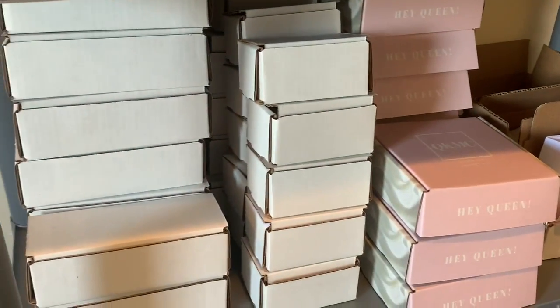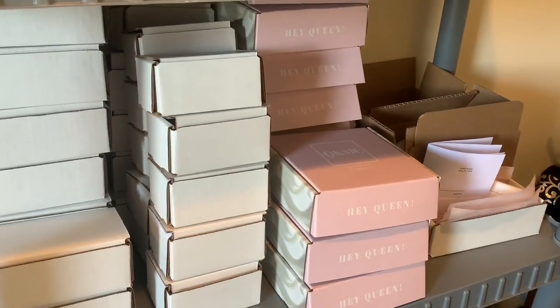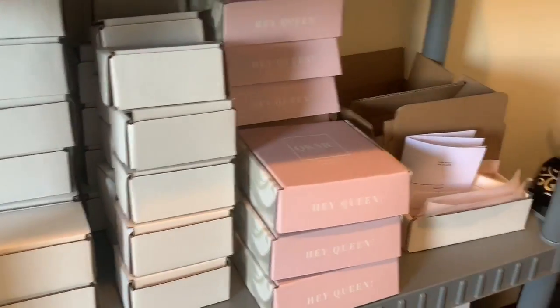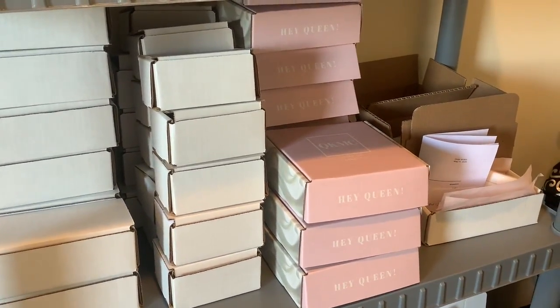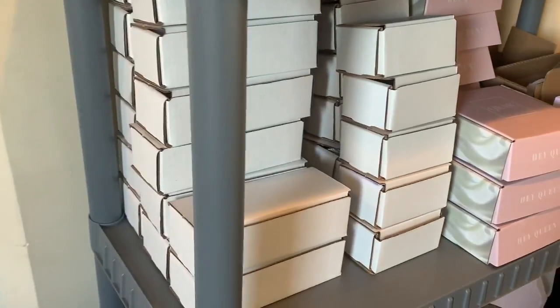So the second shelf, these are all packed orders for Queen Kim Cosmetics. We just have to, oh my God, why did this have to be loud? Yeah, the second shelf is just orders that are already packed for Queen Kim Cosmetics that are ready to be labeled and shipped out. So we are going to start creating shipping labels for these orders tonight.